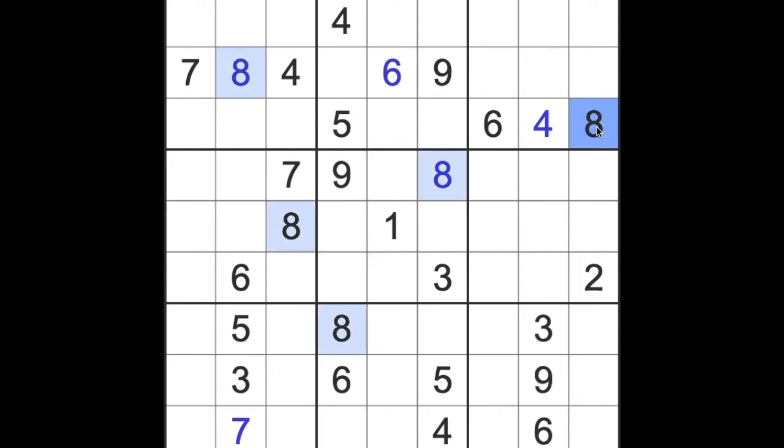Now let's continue with these 8s. 8 blocking down here, these 3 squares are out. So 8 will appear either here or here. It's blocked here. So 8 is here or here. That means blocking up this column, no 8 here. 8 blocking down here and 8 blocking across here and across here, so we can actually place our 8 there.